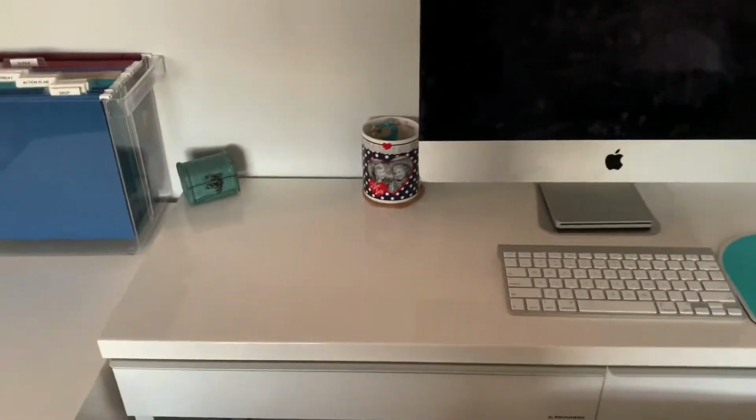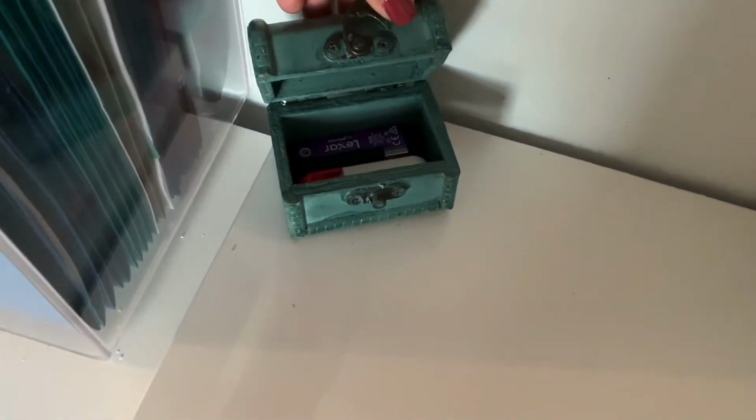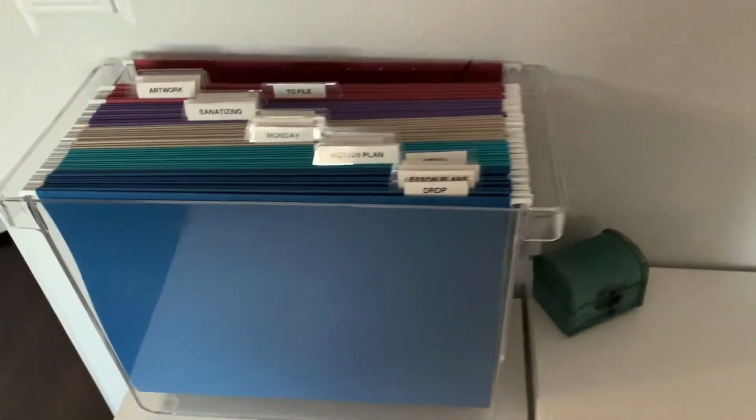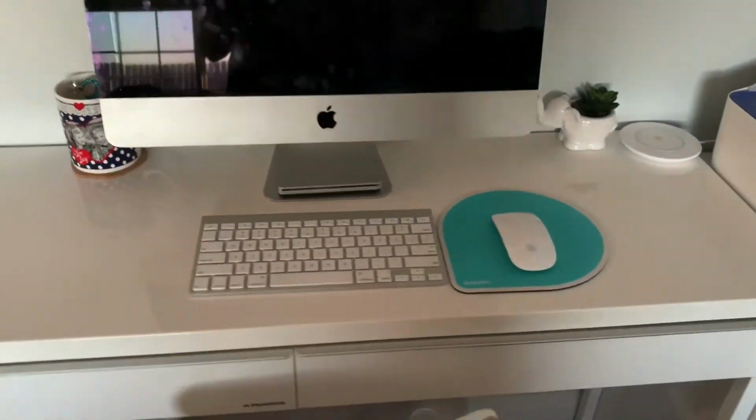Let's get started. Most of my stuff is from IKEA, the Container Store, or Target. As you can see, my treasure chest, I keep USBs because I do have 4 jobs and I need one for each. Here's where I keep my files. I have an extra, the files are exactly the same on the drawer.